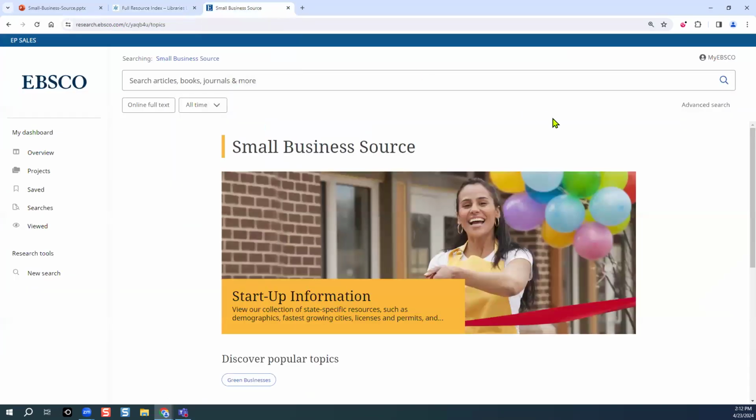I've already accessed it, so I'm actually going to bring you to the landing page of Small Business Source, which used to be called Small Business Reference Center. It is now on the Explorer interface. If you are accustomed to using Explorer, this will be very familiar to you in terms of navigating. We have moved this database into the Explorer interface for that modern, searchable, mobile-friendly, and accessible experience.